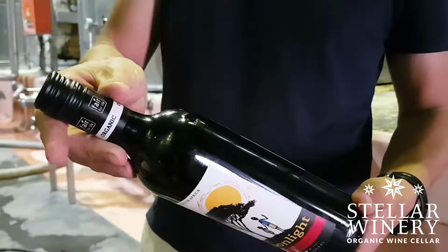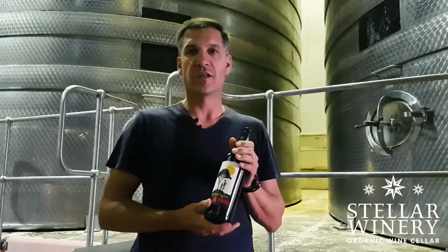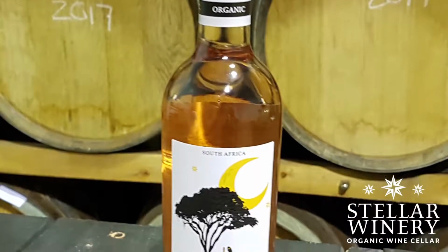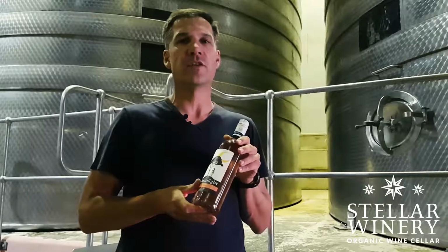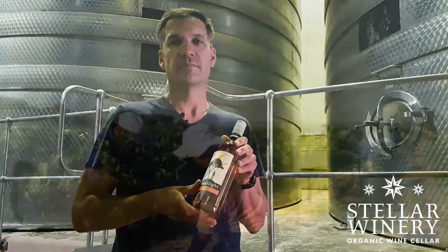Moonlight Organics semi-sweet red is a red for everyday drinking. It's got a candy floss nose and a velvety smooth finish. The Moonlight Organics Rosé is one of the crowd's favorites for springtime as well as summertime. It's got a strawberry nose with a nice lingering finish. Smooth palate, a wine for everyday drinking.